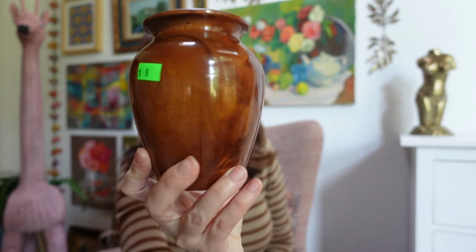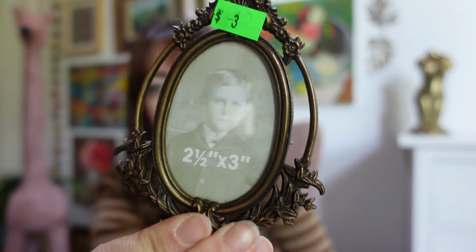So I was really excited about these ones. They're super chunky, but still really interesting. They were only $5. I got some more Myrtlewood stuff. I got this beautiful vase. And then I also got this napkin holder. I also picked up this absolutely adorable little frame.